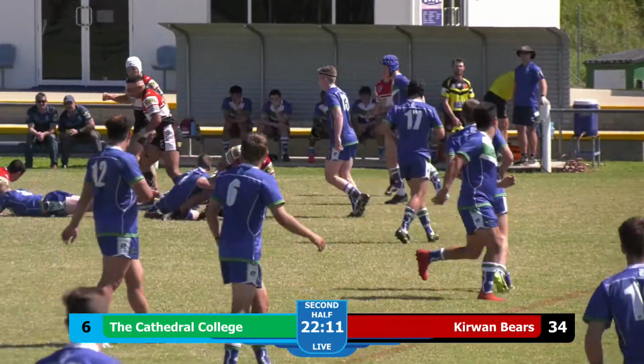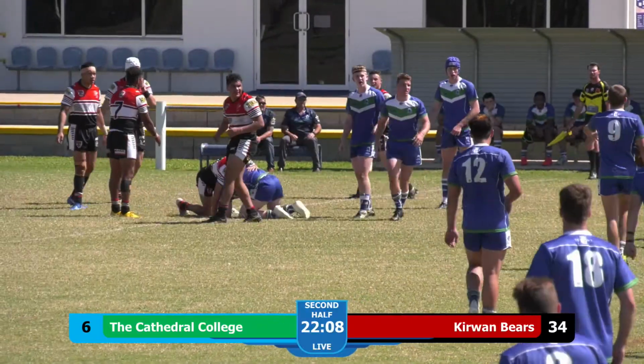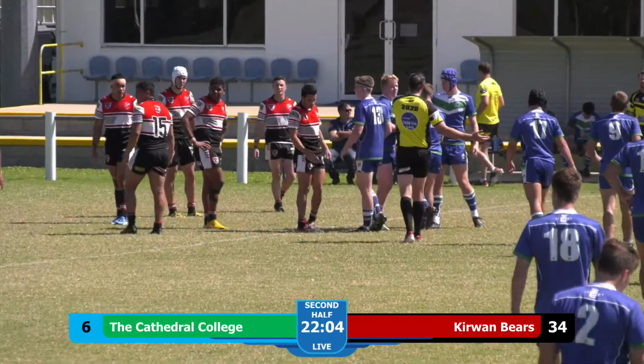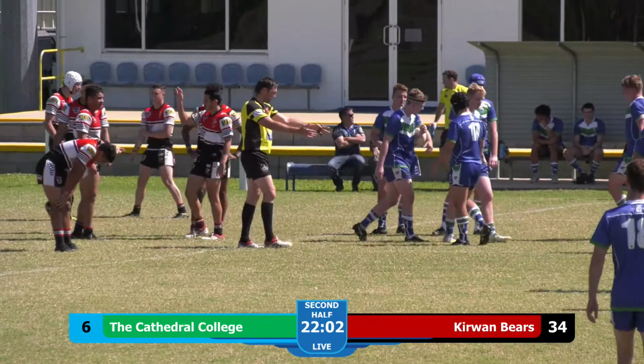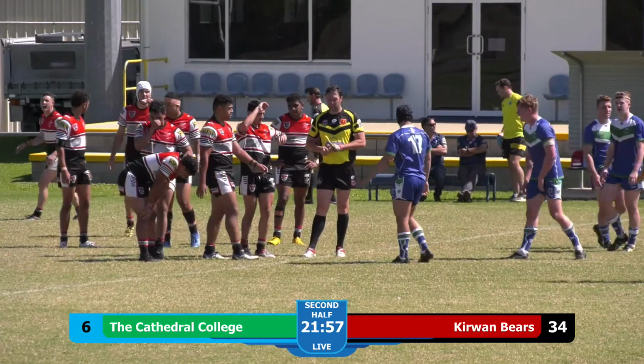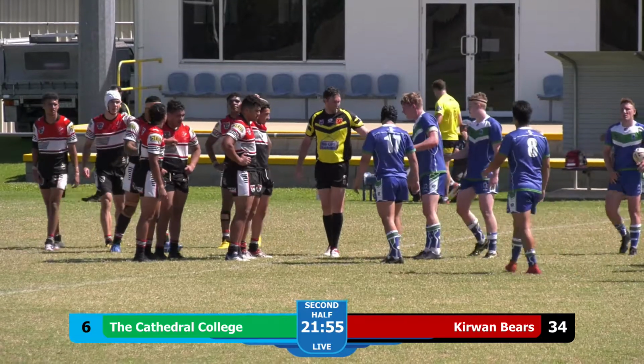Nice little ball. This is going to be a knock-on by TCC, I believe. No, he's gone the other way. He's gone the other way and said knock-on by Kirwan. So this will be a TCC feed, 35 metres out from the try line.